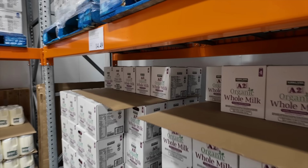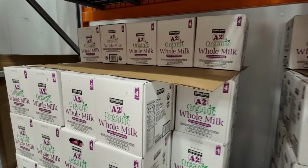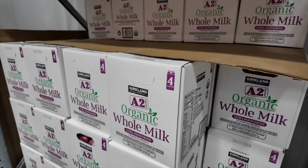Of course, gotta get that milk. Always get this A2 protein organic whole milk. I was just thinking lately, they have whole milk here that's not organic. They don't have any organic milk that's not A2 protein, that's whole milk. I don't know why. People that buy this, tell me, do you think that there's any difference in quality compared to regular organic whole milk? Does the A2 protein affect it at all?